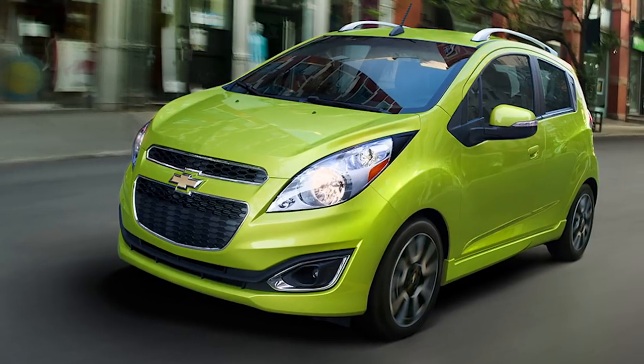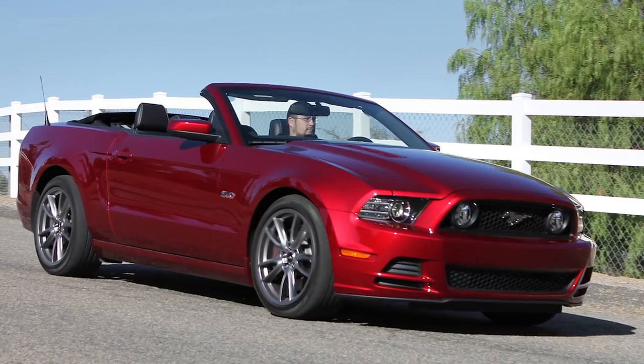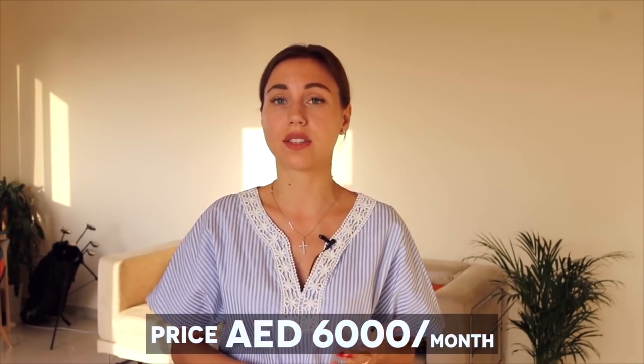But if you live in Dubai, you need to have a UAE driving license, unless you have a driving license from reputed countries. Just to give you an idea of prices, one of the cheapest options is to rent a Chevrolet Spark 2015. It will cost you 1,200 dirhams per month. Or if you want to rent a more luxurious car, you can rent, for example, a Ford Mustang convertible 2014. It will cost you 6,000 dirhams per month or 400 dirhams per day.